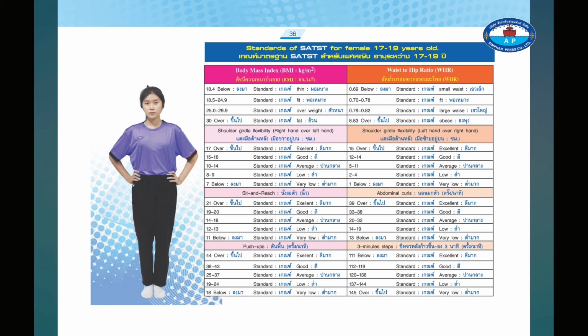Shoulder girdle flexibility, right hand over left hand. 17 and over, standard, excellent. 15 to 16, standard, good. 10 to 14, standard, average. 8 to 9, standard, low. 7 and below, standard, very low.